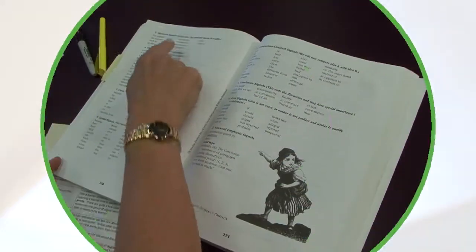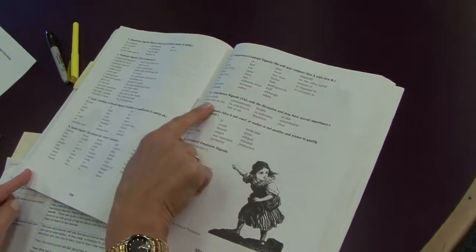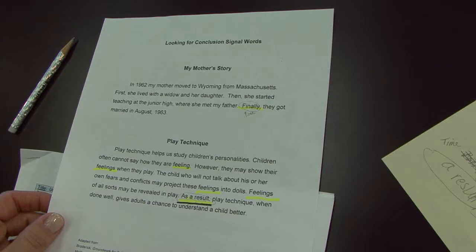Signal words are words that give a reader clues about what is important in a story. They tell us how to read a text effectively and understand how ideas are organized. They help us understand the structure of a story, what we might expect, and what to look for.